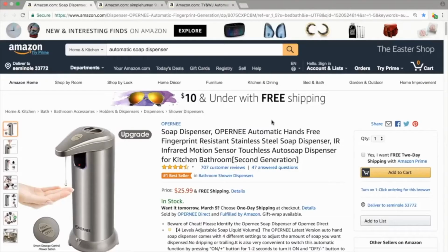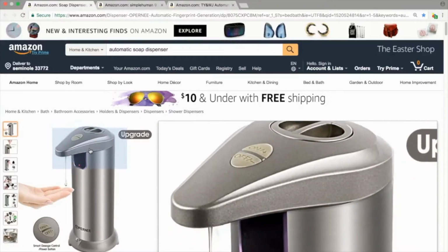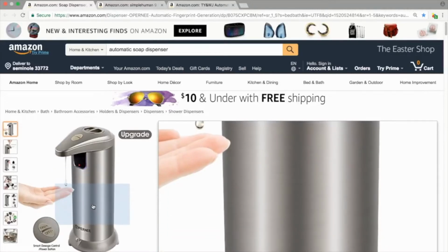Let's take a quick look at what that means. So here's our soap dispenser, and as you can see, if I put my mouse cursor over the image, it's zoomable. You get a nice big zoomed in image of what the product is, and it's very important that you make that happen. And just making sure it's at least 1000 by 1000 pixels means it will do this.